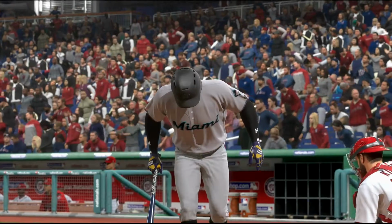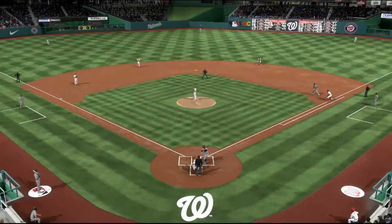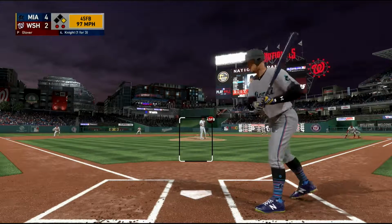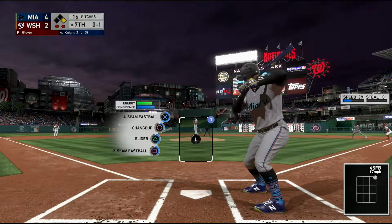Standing in, Kevin Knight. He'll swing it from the left side. Really doesn't matter which side of the plate this guy bats from. He hits right-handed pitching very well, swinging left-handed, and swinging from the right side against lefties, the numbers are quite the same. This guy flat out can hit from either side.